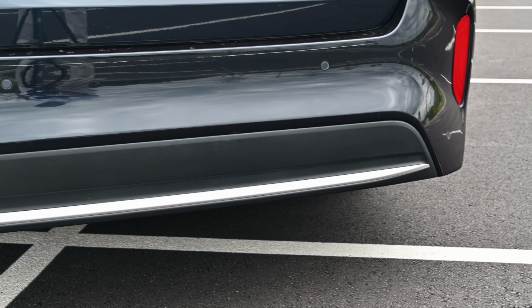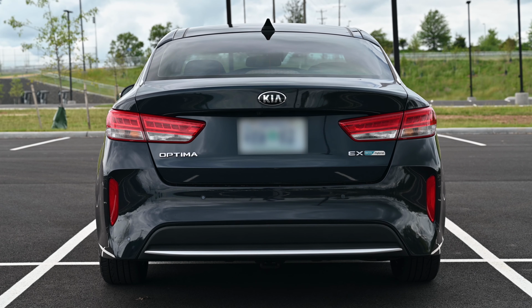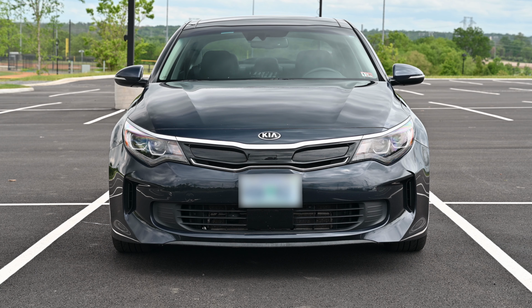I think overall, it's a great buy for anyone looking for a hybrid, but if you're also looking for something that can maintain a bit of pep when you put your foot in it, this Optima Hybrid does quite a good job.